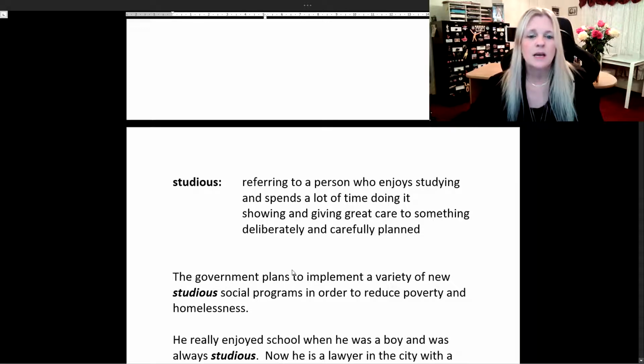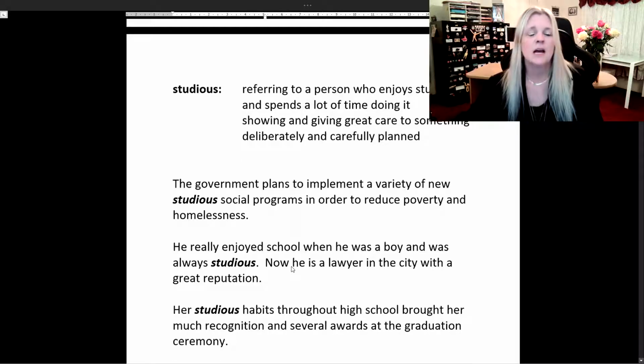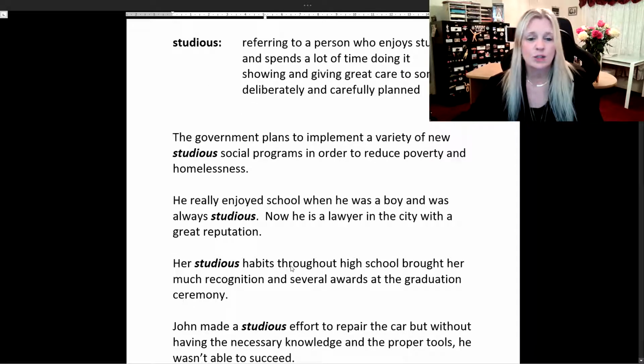Now, studious means referring to a person who enjoys studying and spends a lot of time doing it, showing and giving great care to something deliberately and carefully planned. So here's some sentences. The government plans to implement a variety of new studious social programs in order to reduce poverty and homelessness. He really enjoyed school when he was a boy and was always studious. Now he is a lawyer in the city with a great reputation.